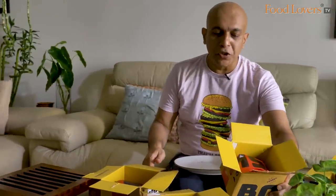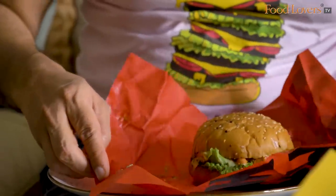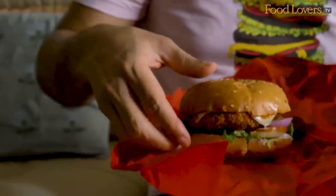Let's move to our chicken burgers next. And we have two chicken burgers. One is a Boss chicken tikka burger. And the second chicken burger is a chicken peri peri burger.